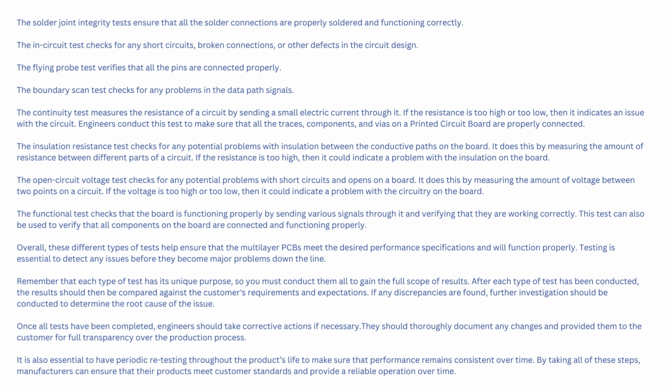The open circuit voltage test checks for any potential problems with short circuits and opens on a board. It does this by measuring the amount of voltage between 2 points on a circuit. If the voltage is too high or too low, then it could indicate a problem with the circuitry on the board. The functional test checks that the board is functioning properly by sending various signals through it and verifying that they are working correctly.